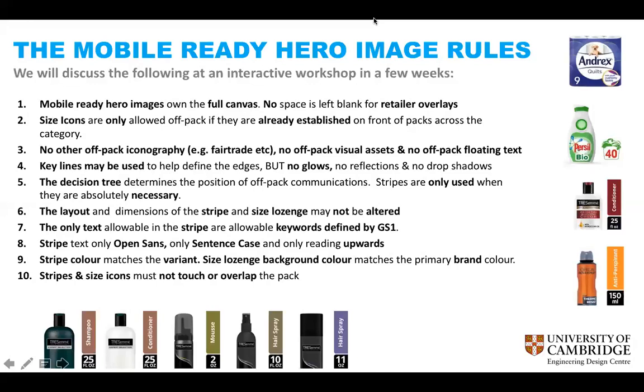So one of the things I will be doing to help you guys, we'll send around a spreadsheet of where hero images are live. They're live, like I mentioned earlier, across more than 50 retailers in 30 markets around the world. These are the Cambridge GS1 endorsed standard hero images that we've developed together. And you'll be able to see that the retailer adoption is accelerating.